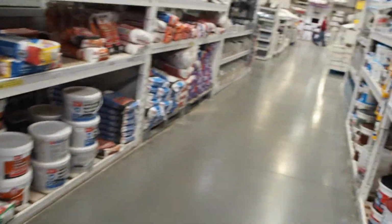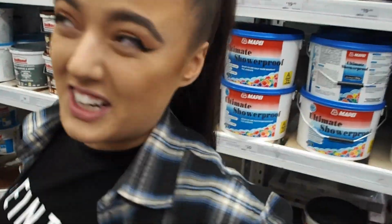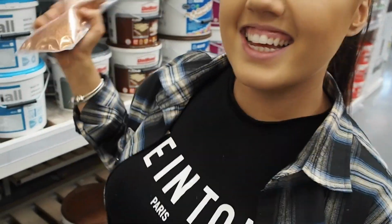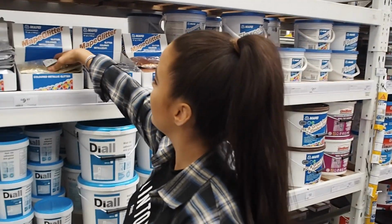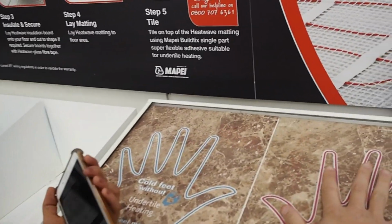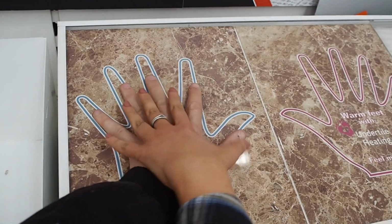Corner. Doesn't coming into B&Q really excite you for moving out and decorating the whole house? Kind of. Kind of, but not. What? Look at that, glitter. Feel that? It says warm feet with under tile heating. Cold feet. Feel that. The size difference of our hands, by the way.